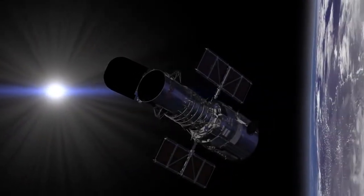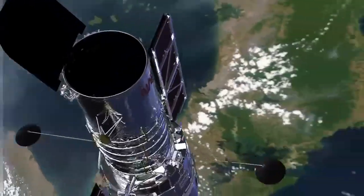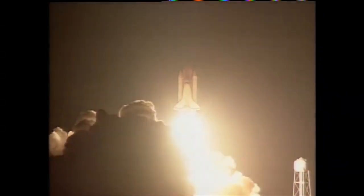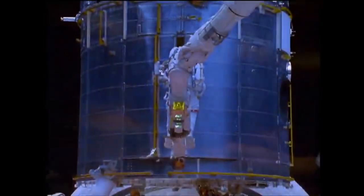A shuttle mission dedicated to the telescope's repair was planned. In essence, Hubble's nearsightedness would be corrected with a new pair of glasses. Liftoff of the Space Shuttle Endeavour on an ambitious mission to service the Hubble Space Telescope. We finally flew STS-61, which was the first Hubble servicing mission.